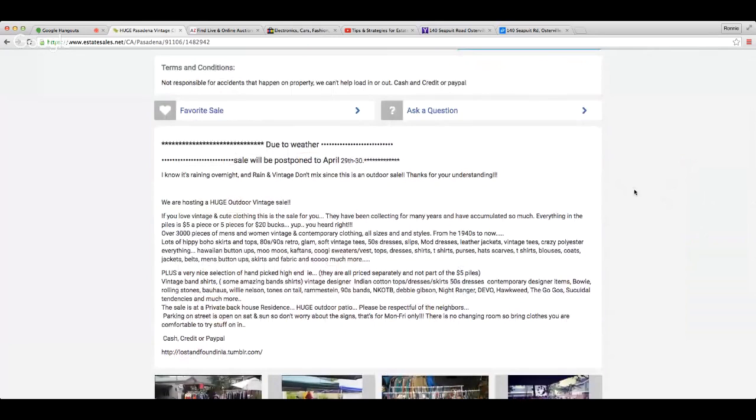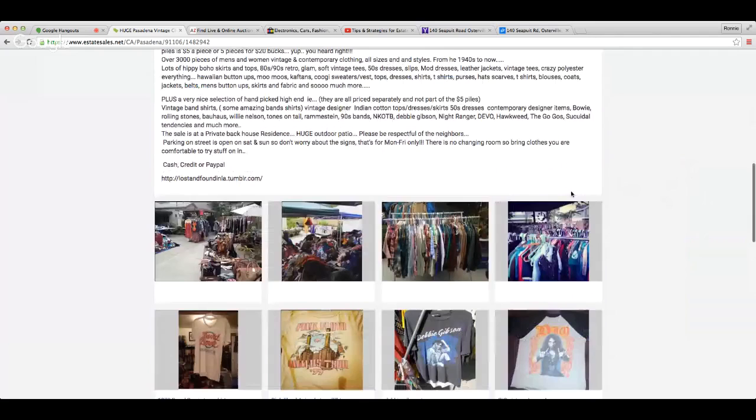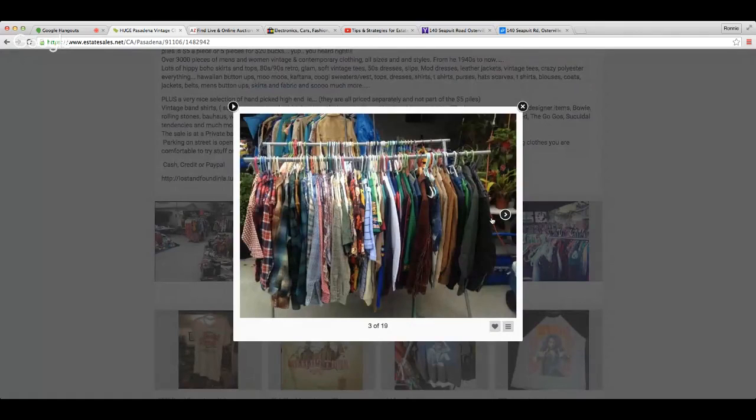This seems like a great place to go. If you love vintage and cute clothing, this is for you. Been collecting for many years. Everything in piles is $5 or 5 pieces for $20. 3,000 plus men's clothing, vintage stuff. I mean, this looks like it would be. Look at that. Talk about digging at, there'd have to be some money to be made here.